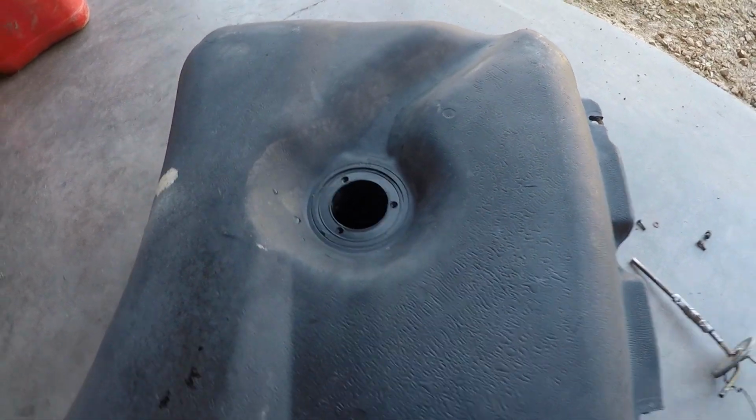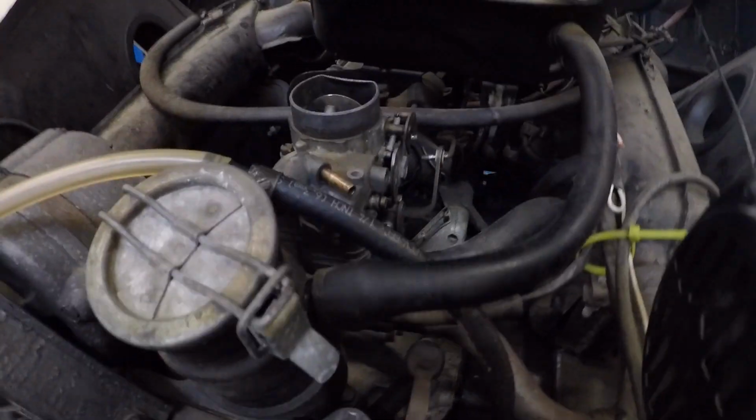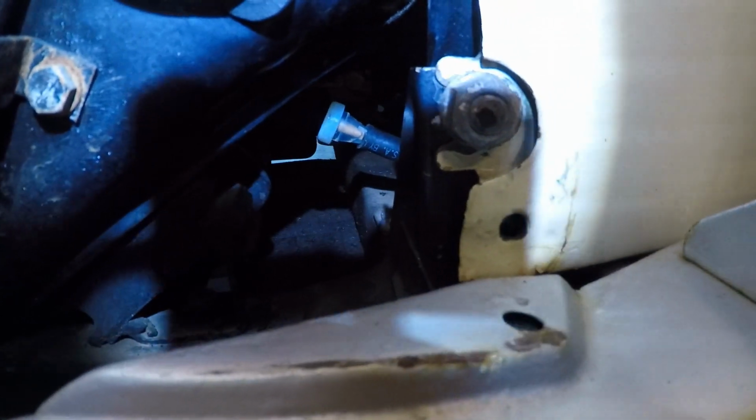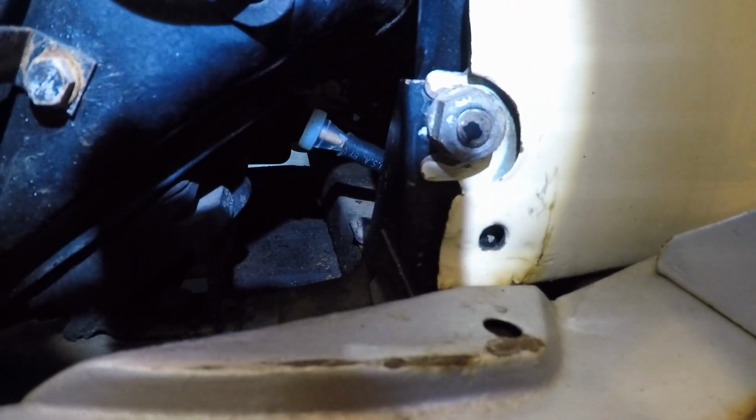I'm just going to install this as is for now, just to get it going. All right, I've got my vacuum pump here hooked up to the line, and it is after the fuel pump, so it's going to try and pull the fuel all the way from the tank to the pump. I don't know if you can see here, there's the filter, and watch, I'm going to pump it, and we'll see if we can get that. Look at it go.